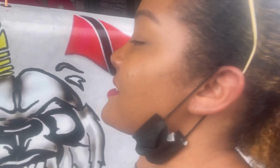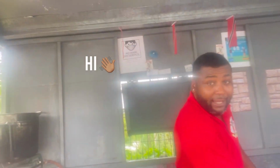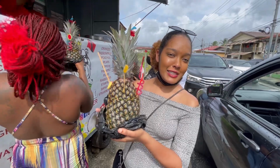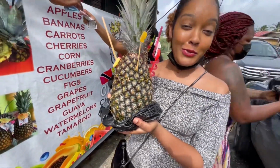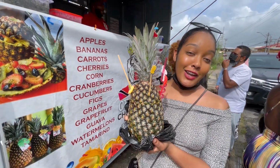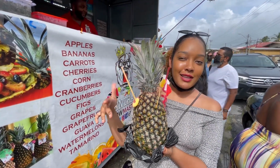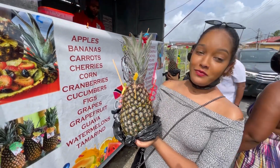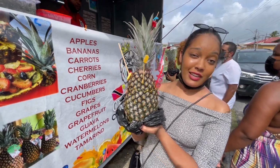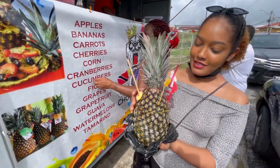Guys, so this is what we got from Central Chow Master. The presentation is always 10 out of 10, and a lot of work went into it. A whole pineapple was dissected, cut up and turned into chow, and this is the finished product. Really nice presentation, like I said, 10 out of 10. I just want to open it and eat everything, to be honest.